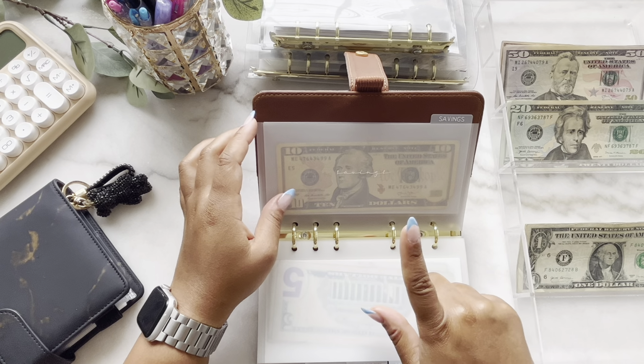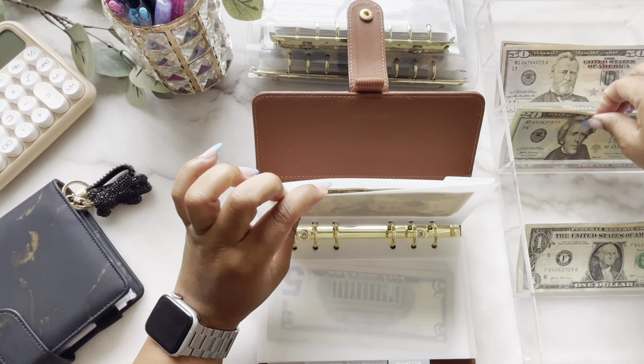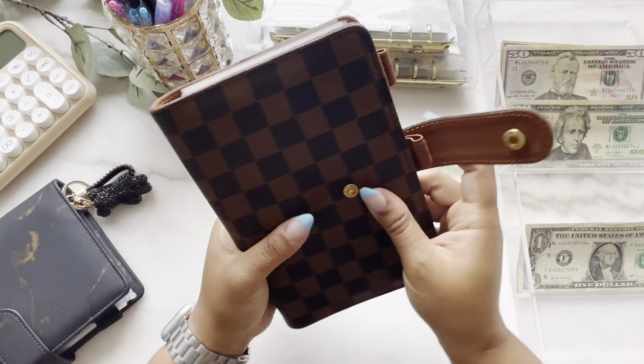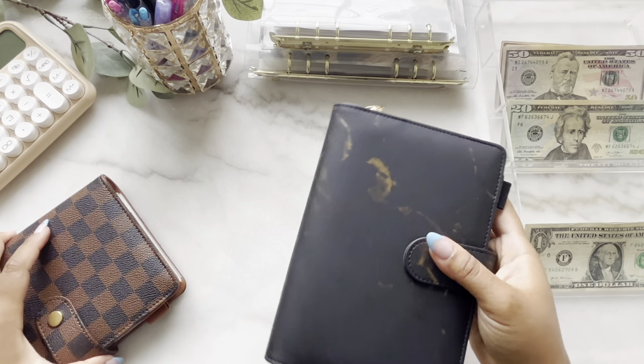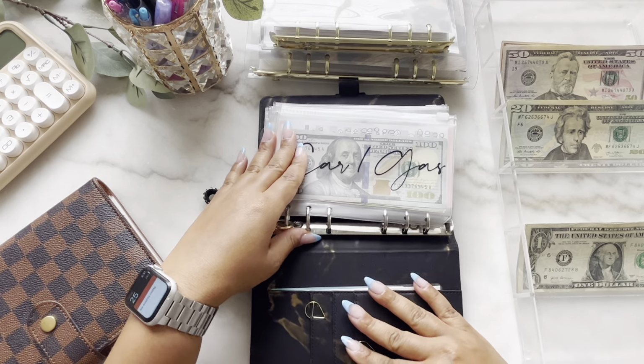And then for savings, this is my personal savings that I started. There's $10 in here. I'm going to give it $8.20. And so that is it for my bill binder. Next is long term. Just a few envelopes in here.